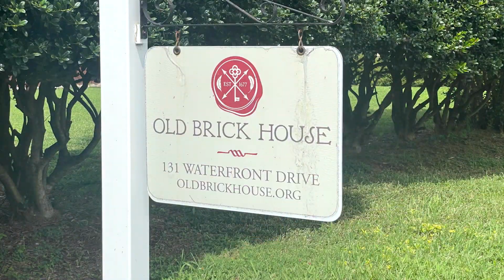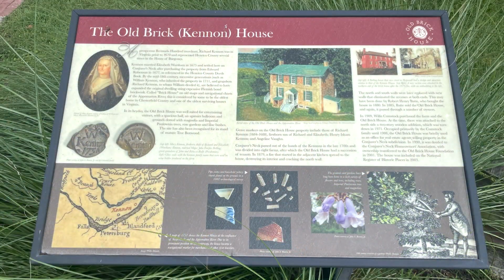Now, the old brick house behind me has a lot of history. I know I said the 1800s, but in the 1800s, they had a fire in the kitchen, and then they had to rebuild some of the walls. But this thing got started back in 1675 with purchasing the land and buying it from Henrico County. A lot of history here. This is an older house, one of the staple historical spots right here on Conjurer's Neck, right here in front of the water.